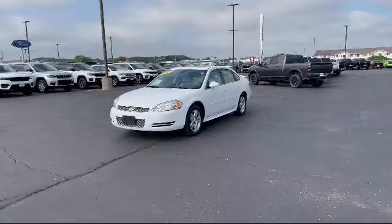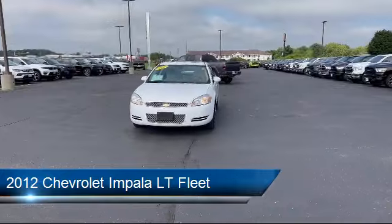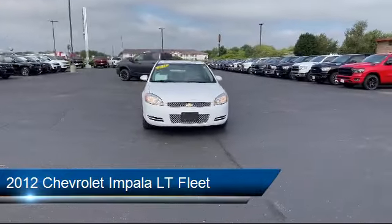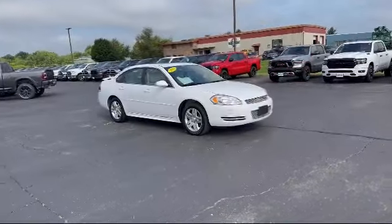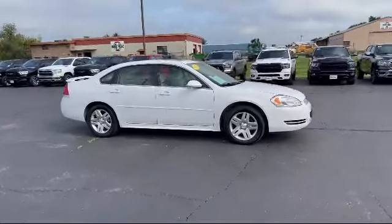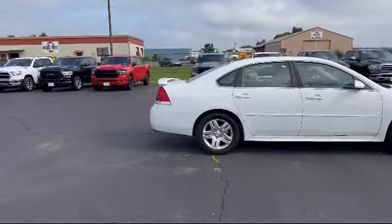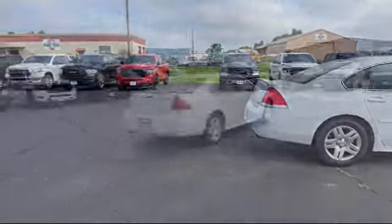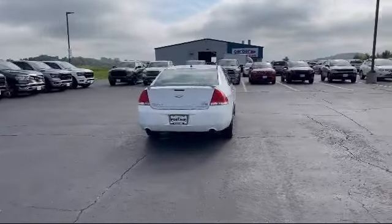And here's a look at another one of our great vehicles in inventory. It comes equipped with LT Preferred Equipment Group, keyless entry, 6-speed automatic electronically controlled transmission, leather steering wheel with auto tilt-away, passenger airbag, stability control, steering wheel controls, rear spoiler, air conditioning, multi-zone AC, and has less than 90,000 miles on the odometer.